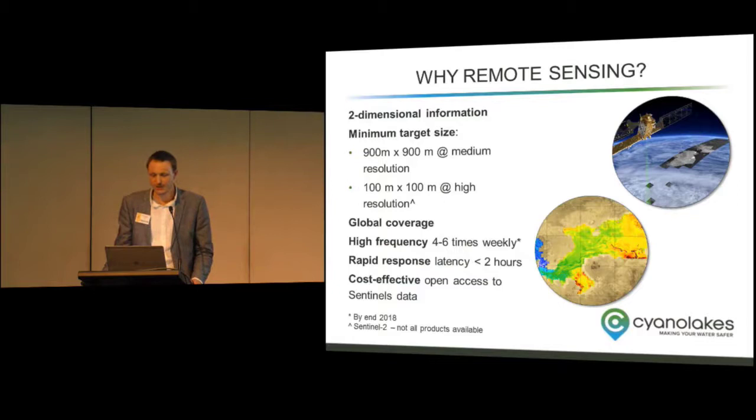When we talk about minimum target size, people always ask me, what's the smallest target you can see? At a medium resolution, you're looking at about a kilometer squared target, and at a high resolution, you're looking at about a 100 meter squared target. That's the sort of size constraints that we deal with.